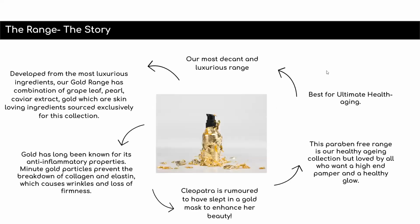So if we have an overview of the range, this range is our most decadent and luxurious range to date. It's been developed with the most luxurious ingredients. You have in there gold, caviar, grape leaf extract and pearl extract, and these are all skin loving ingredients. Gold has long been known for its amazing anti-inflammatory properties, anti-wrinkle properties. It's great with collagen and elastin, so it keeps the skin looking really firm and young. So this is why it is our best ultimate healthy aging range.